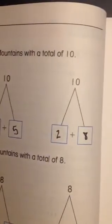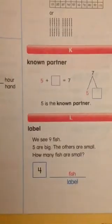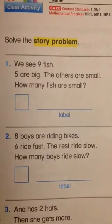Let's try, instead of the glossary, we haven't been here before, but there's a thing called problem types. Nope, not in there. Sometimes it's not, but label should be. So here we can clearly see label. So it says, we see 9 fish. 5 are big, the others are small. How many fish are small? 4 fish. And so this is labeling what this number represents. That's also considered a complete answer. So these are story problems looking for complete answers.